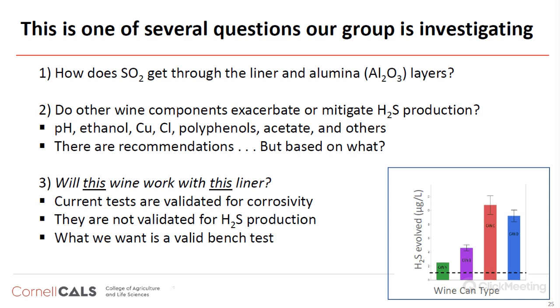So how much aluminum will leach out over time? It's not clear this always correlates with hydrogen sulfide production. And that's what we want to get to. We can see on the right, this is from our lab, same wine, 4 different cans, short time accelerated aging experiment. We can see big differences in hydrogen sulfide production. Why is that? Will that be consistent if we switch the wine?